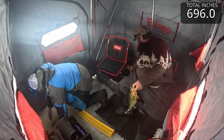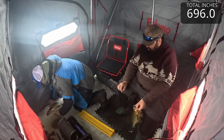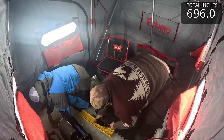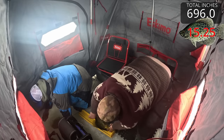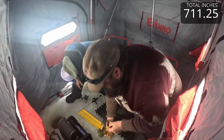What's happening, Wayne? Just to let you know, somebody's got you blocked in, but they're fishing right on the boat launch. So they said they'll move when you get here. Oh, okay, no worries. 15 and a quarter. I just caught a good one. Another boss. Another giant.